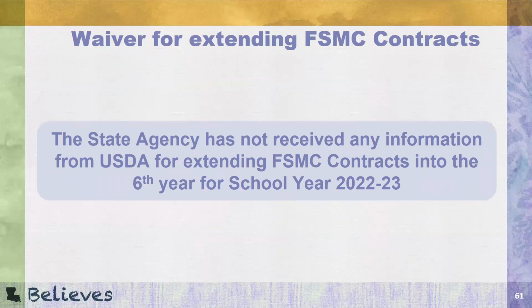And lastly, I know this question is lurking in people's minds because we have a number of SFAs that are in their 5th year of their contract, but the state agency has not received any information from USDA about extending food service management contracts into the 6th year for the school year 22-23. SFAs that are in the 5th year should plan to begin the RFP process as soon as possible.